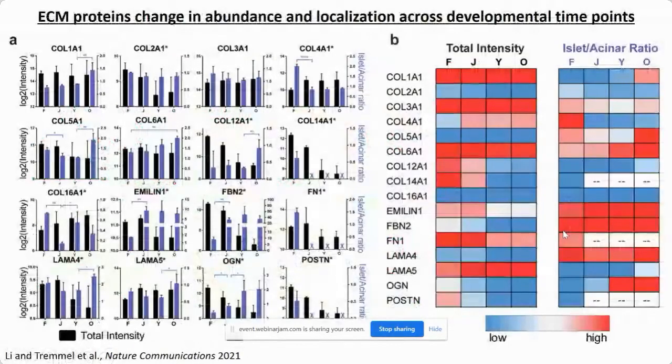So now we'll get into the islet acinar aspect a little bit. Here on the left side, we're plotting the total intensity by mass spec in the black bars, and the purple bars are plotting the islet acinar ratio. This will be above 1 if the protein is enriched in the islets compared to the acinar, and it'll be below 1 if the ECM protein is enriched in the acinar compared to the islet.